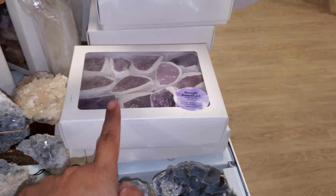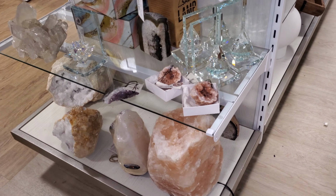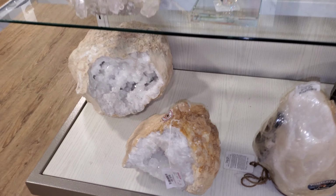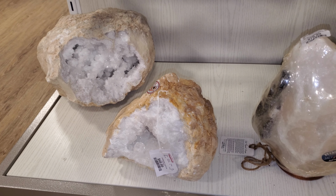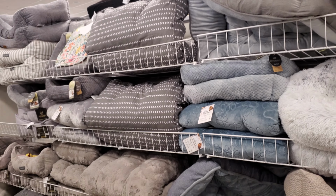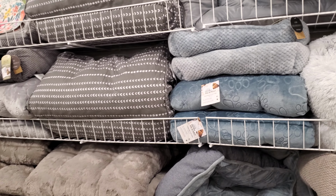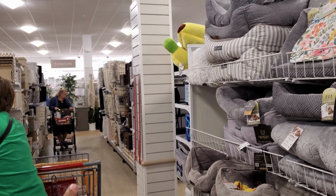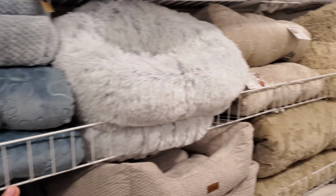Then we have your tiny ones, which I know we've seen before, and your larger ones down here. Okay, this one is $50. Okay, I came down the doggy area, you guys, so it'll be a hippity hop around different aisles, just so it's not so crowded. Plenty of baskets down there. Let me walk down here.